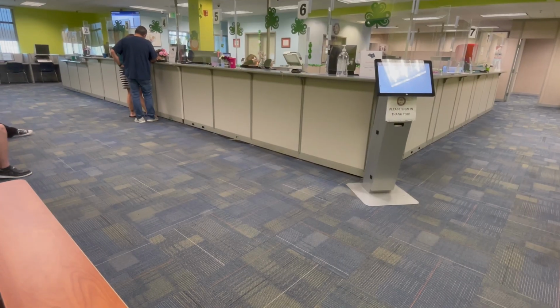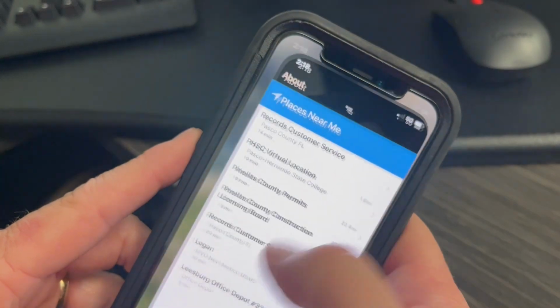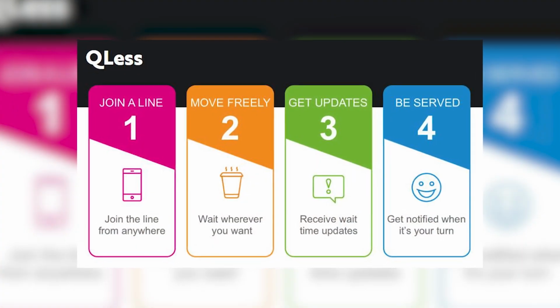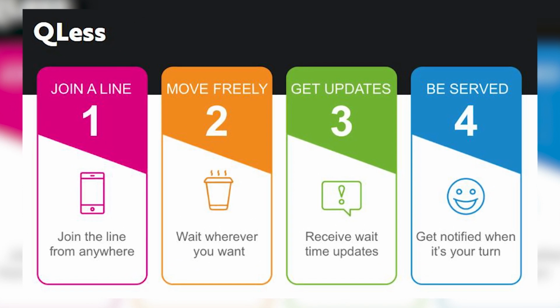If you need to leave a line or cancel your appointment, simply refer to your text messages for instructions to do so. The Queue Less mobile app is available to download through the Apple App Store and Google Play.